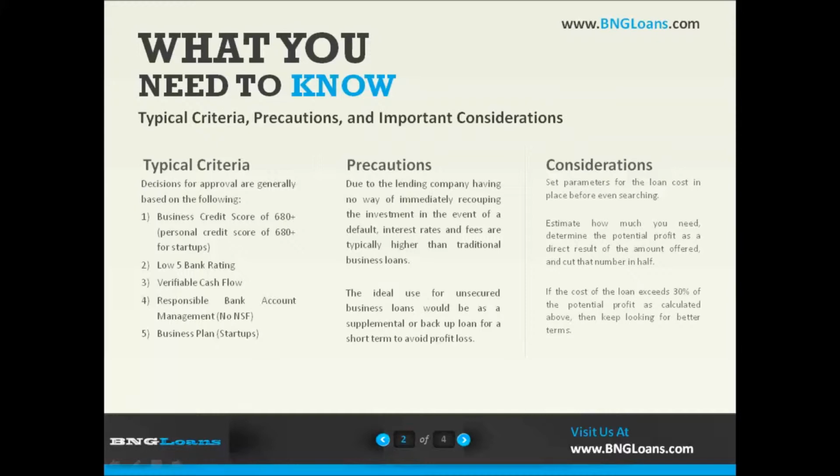It used to be, just get the Low 5 bank rating and you were good to go. But now you have to get it and maintain it for an additional 90 days. So that's 6 months of maintaining no less than $10,000 in your business bank account. And like I said, that kind of kills a lot of deals with most businesses. You also need to have responsible bank account money management, which means you can't have any insufficient funds or bounced checks or anything along those lines.